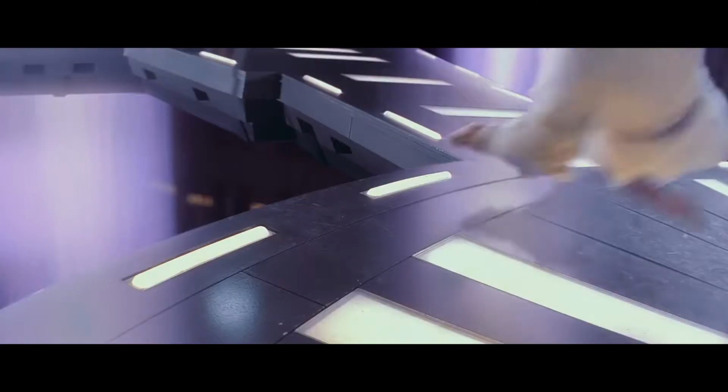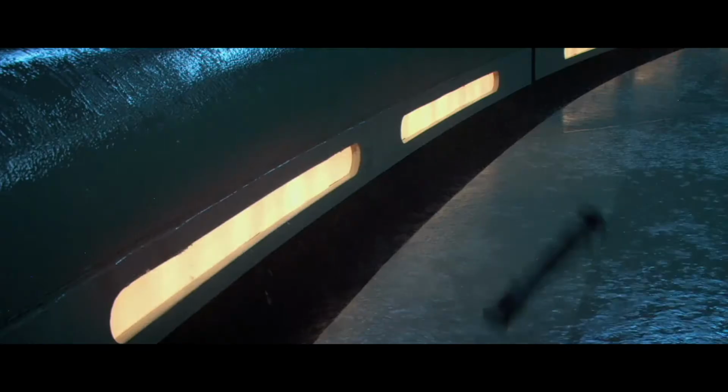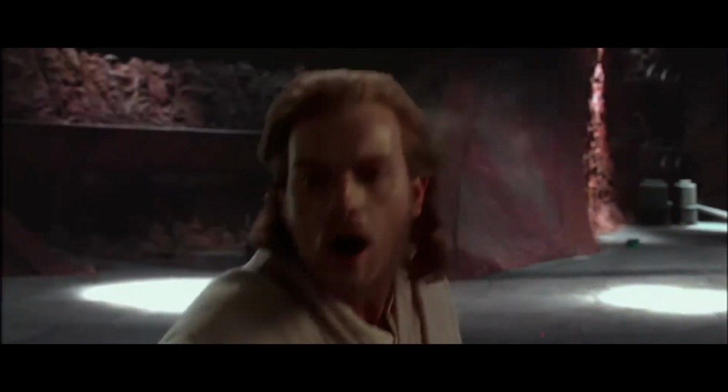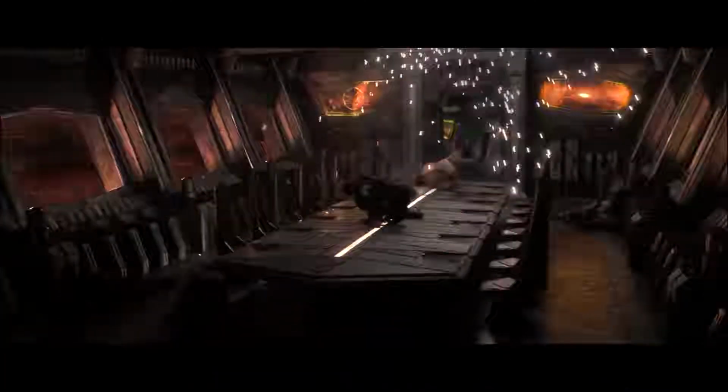Next we have Obi-Wan Kenobi's lightsaber. This is the first of many lightsabers that he had because this guy cannot stop dropping them. While you're watching the prequel trilogy, take a shot every single time Obi-Wan Kenobi drops his lightsaber. So this is the first design that he ever had, and to be honest, it's pretty good.